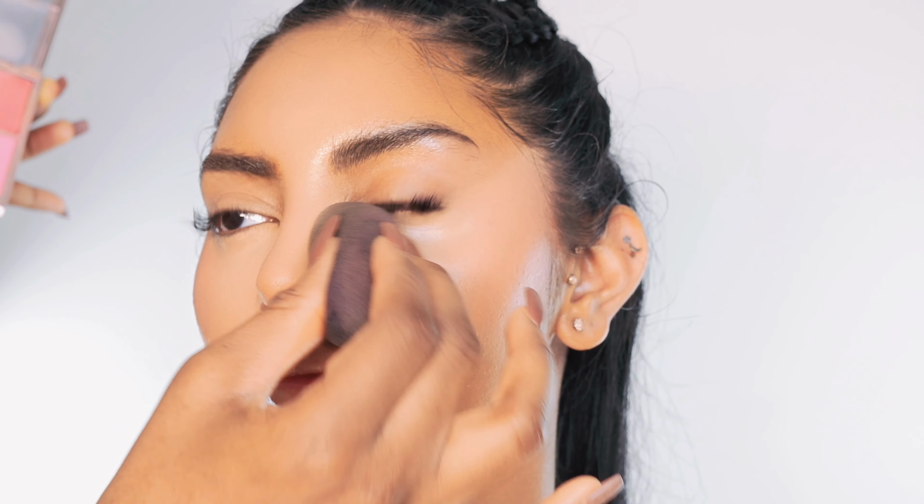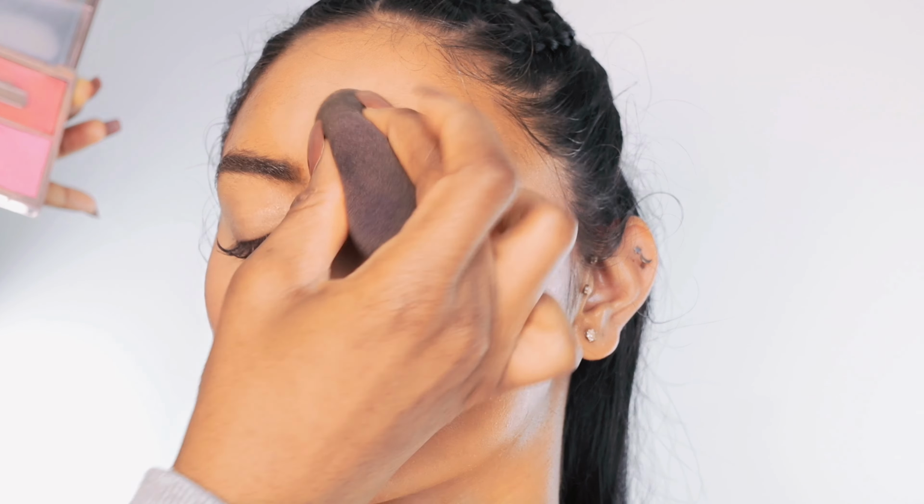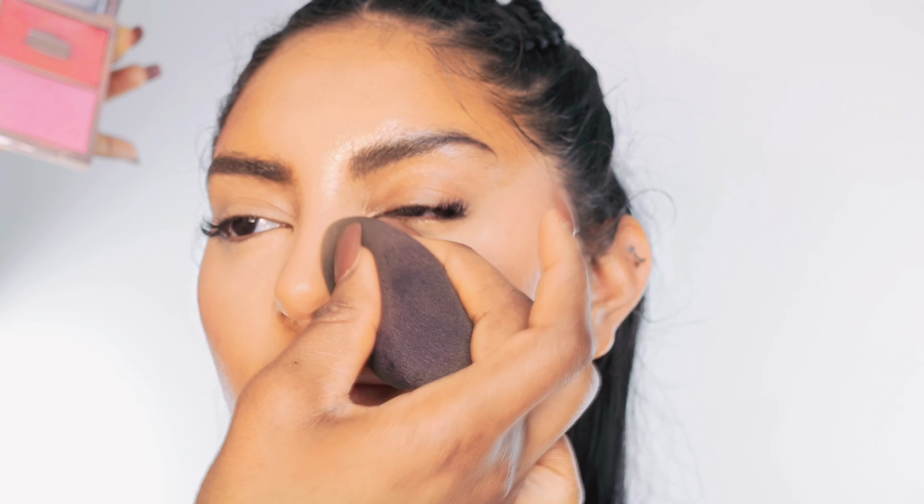When it comes to blending, I don't play with my blending. I'm going back to putting the blush, also putting the contour again, and making sure that everything is well blended before I now set with my setting spray.